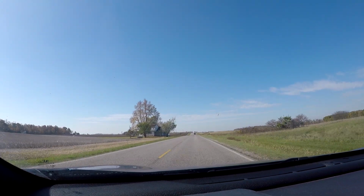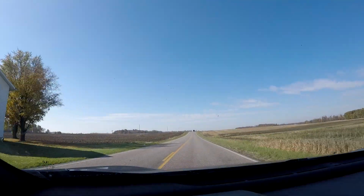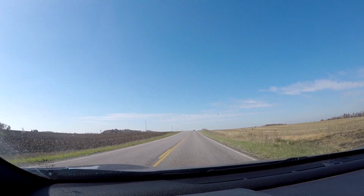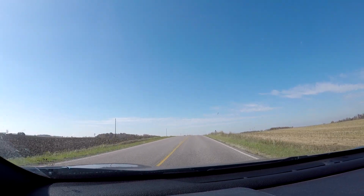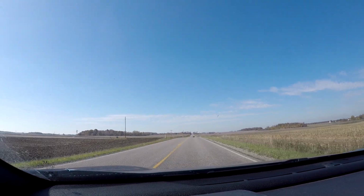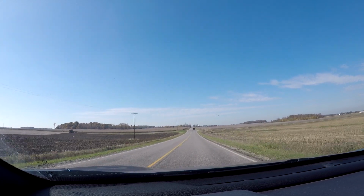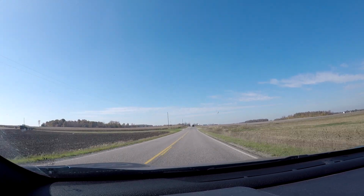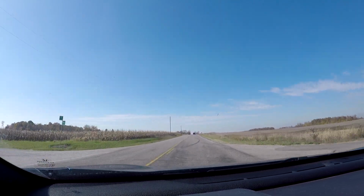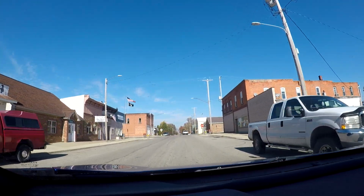What's cool is that right now we are driving on the border of Michigan and Ohio. So Michigan is on our right and Ohio is on our left. So it's pretty cool how we're on the state line right now. The turnoff for Waldron Road should be coming up momentarily. Not this road, but it should be the next one. So almost there. And welcome to Waldron.